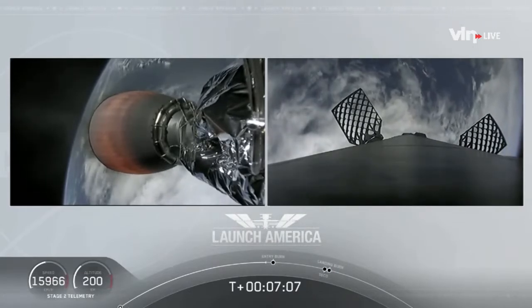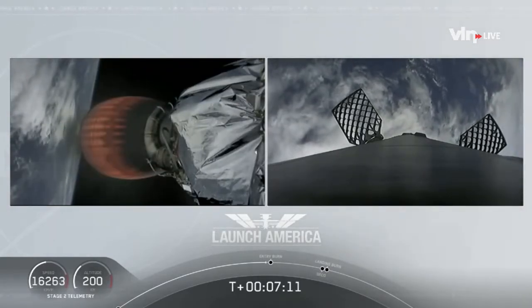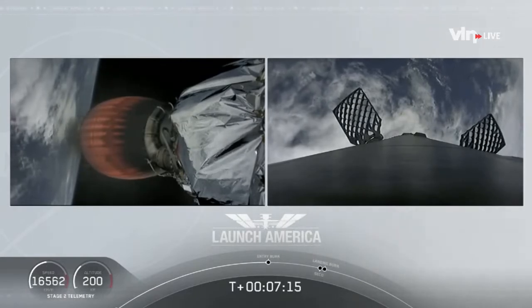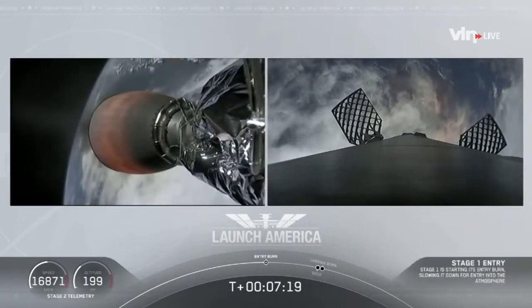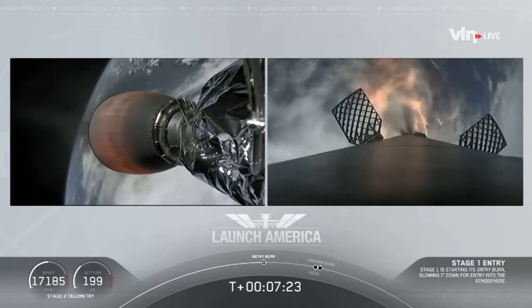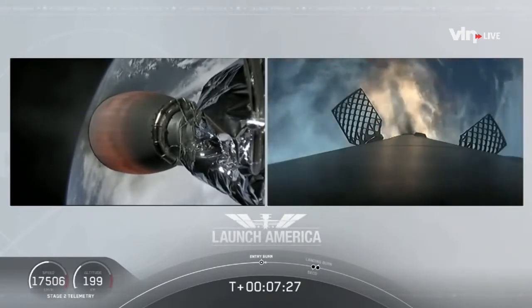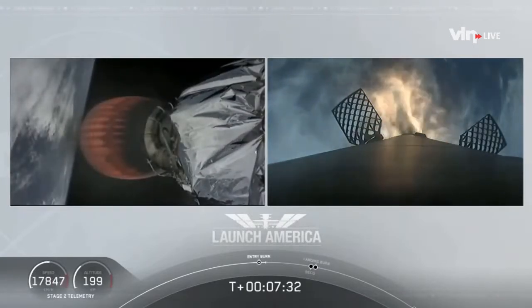Just about 10 seconds away from that first stage starting its entry burn on your right screen. We should be able to see that view live. Stage 1 entry burn startup. And there is that entry burn beginning. This burn lasts about 36 seconds. Stage 2 FTS is safe.